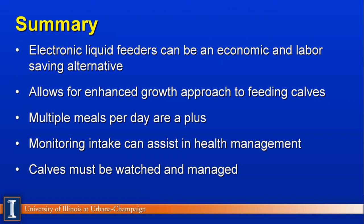In fact, we're now recommending going to 3-time-a-day feeding in hutches. That has some labor restrictions, but certainly really has calves growing very, very well. We can monitor intake on these calves, which can assist in looking at calf health and making management decisions. And finally, we said you just can't walk away from this and look in every week to see what's going on out there. You need to be monitoring calves and managing the equipment as well.